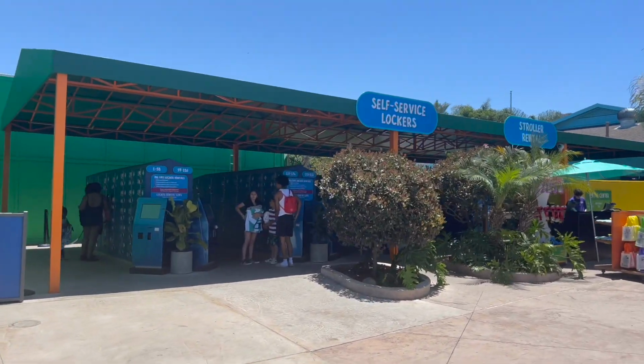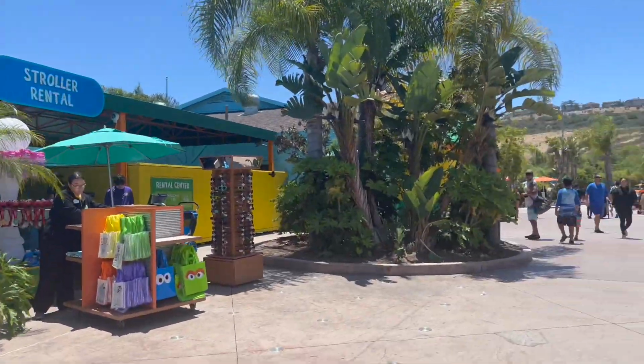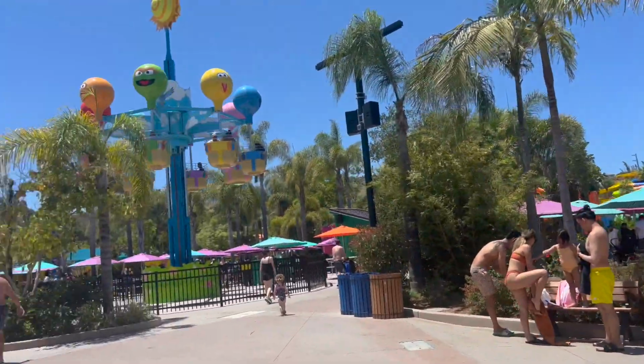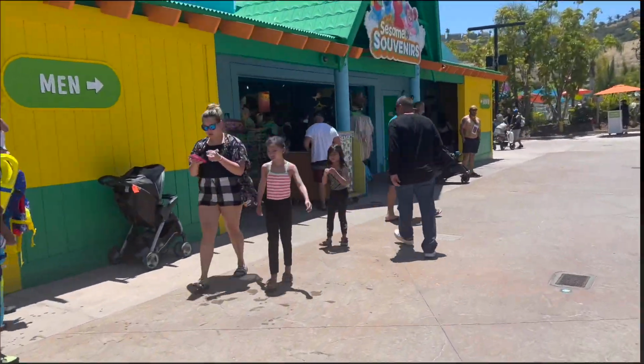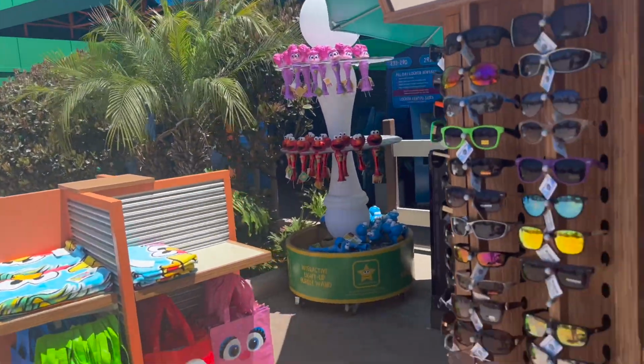Self-service lockers. Strollers, so we need one of those for our stuff. Oh, that's so cool. Yes. That's nice. We are getting a locker for our stuff.